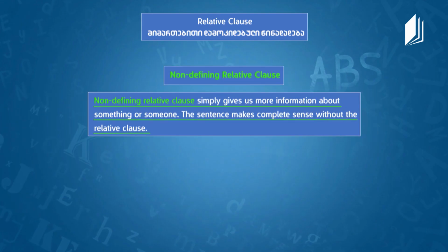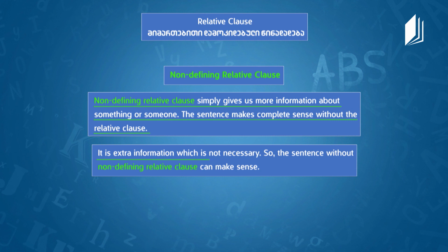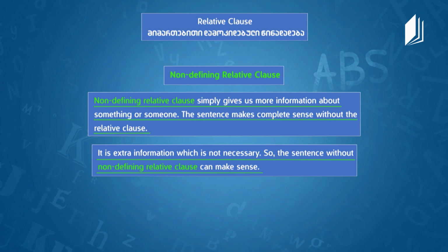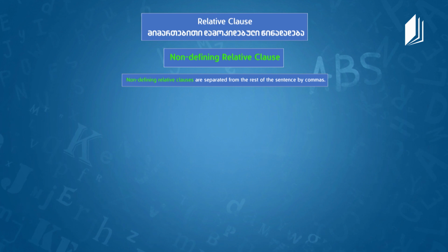A non-defining relative clause simply gives us more information about something or someone. The sentence makes complete sense without the relative clause. So it's extra information which is not necessary, okay? So the sentence without a non-defining relative clause can make sense, right? Usually makes sense. Let's go with a bit more information. Non-defining relative clauses are separated from the rest of the sentence by commas, unlike the previously looked at defining relative clauses.